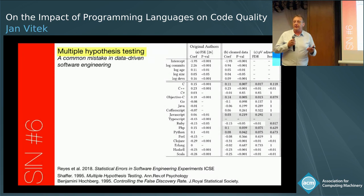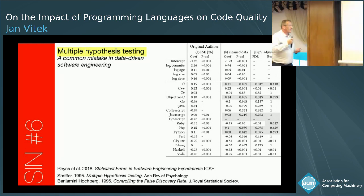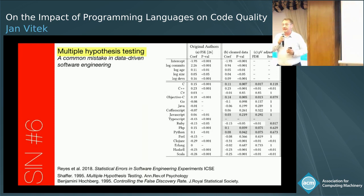So, remember I mentioned something about a p-value? So what is a p-value? It tests a hypothesis, whether it holds or not, what you've heard in your statistics class when you were sleeping. Well, the problem is we don't have one hypothesis. We have 17, because we have 17 different languages, or 16 if we delete TypeScript. And by the way, this is a common mistake in data-driven software engineering, says the 2018 ICSE paper that I cite there. So what do you do when you have multiple hypotheses? You have to adjust your p-values, basic stuff.